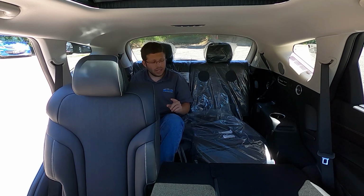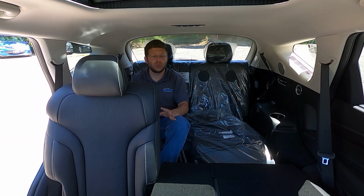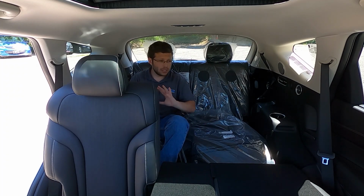Now, one thing that does stand out to me is the fact that these third row seats are cushioned. They have leather seats. And also, you're not sitting on the floor, which is great, because some of these vehicles that have an optional third row seat, you have cheap materials and it's not the most comfortable at all. So if you have 2 kids back here, they're going to be just fine. But when it comes to average size adults, not at all.